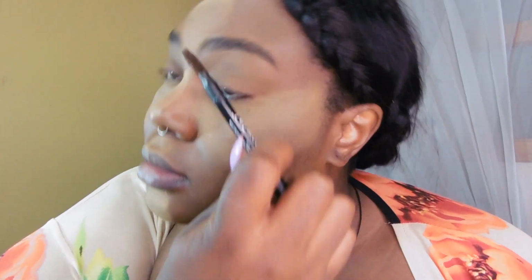Brow time! So using BrowGal by Tonya Crooks, which has a spoolie at the end, I am taming my obviously extremely naturally thick eyebrows, which if I don't tame them, they will end up looking like wild ferrets.